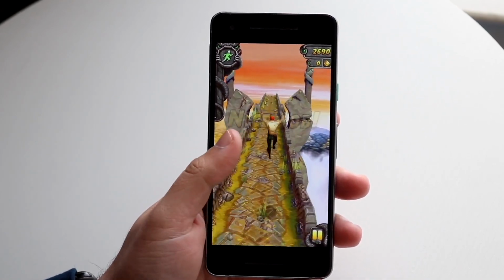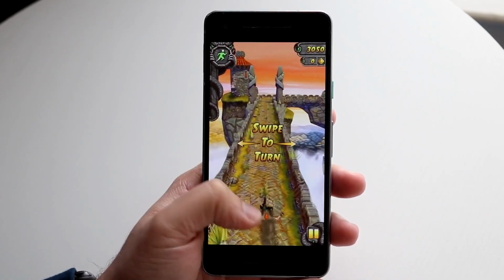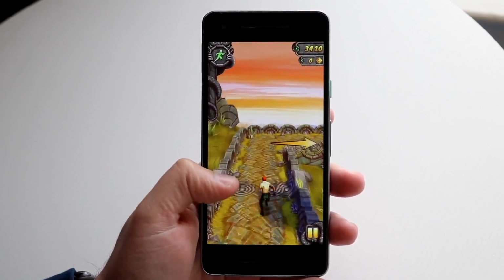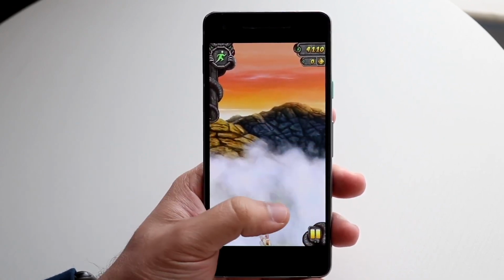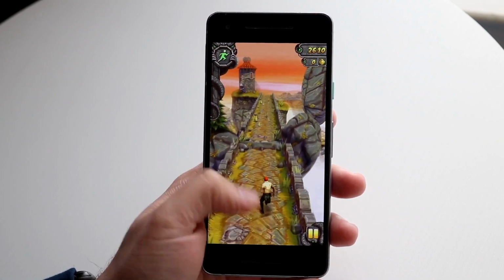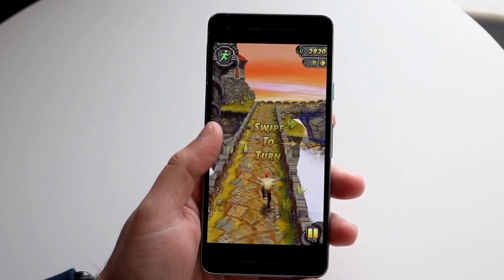Now on the performance side, internally on the Google Pixel 2, you had that Snapdragon 835 chipset with 4 gigabytes of RAM inside. Now the one thing with this specific phone, as I mentioned, you're not really getting that crazy performance of a chipset as of this point.